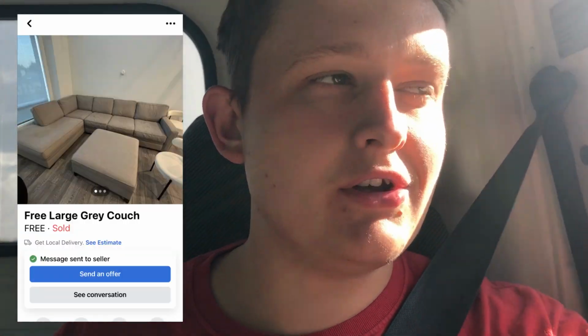I did notice that in the post there was also an ottoman, and so right before leaving I messaged her and asked if they did have the ottoman or maybe wanted to keep it for themselves. I guess she just totally forgot, but she opened the garage and I brought it out. So I do have the ottoman, which is gonna add a lot more value to this couch.